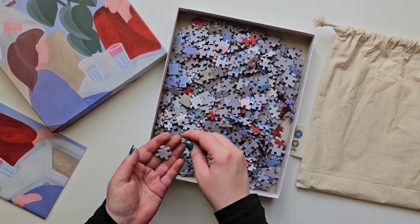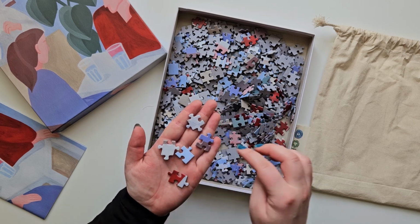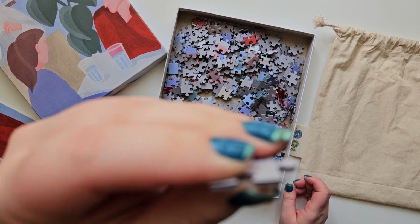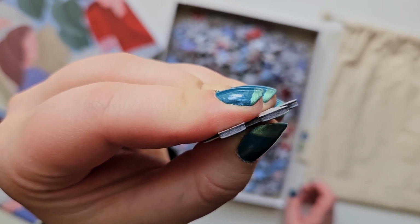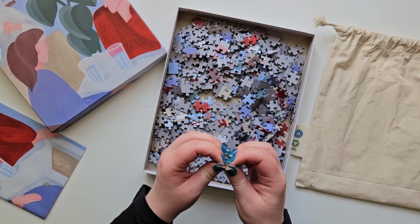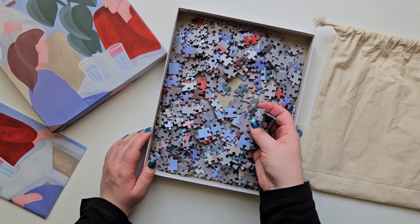And I also see that there are all kinds of different piece shapes here. Just so you can see here. So I really like that. And the pieces themselves, I would say this is standard thickness. Standard thickness, perhaps a little bit thicker than normal, but it definitely feels sturdy. I think this is probably some of the most sturdy pieces I've ever felt. Yeah, I think they are a little bit thicker than standard. So I really have a good impression of these pieces.